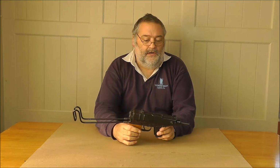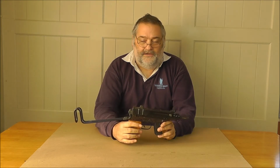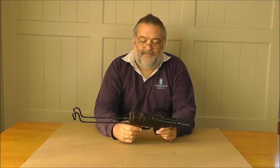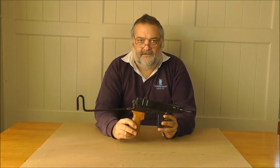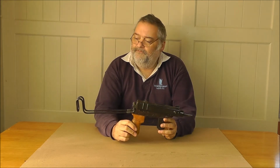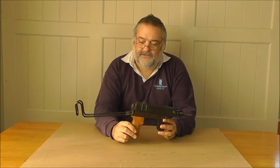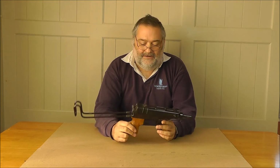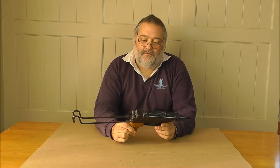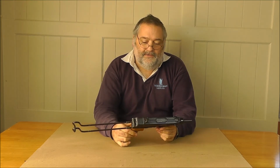It will fire semi-auto and auto, so it's very realistic. It's very loud, and altogether is a very effective piece of kit for either bodyguards, as I say, or terrorists. We have lots of these in stock because they're very popular.